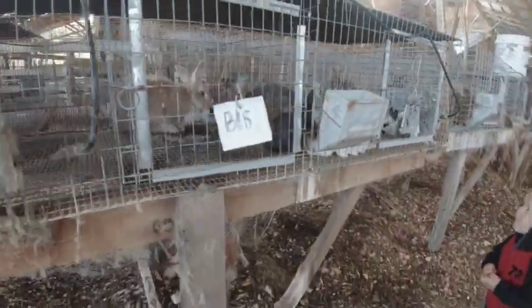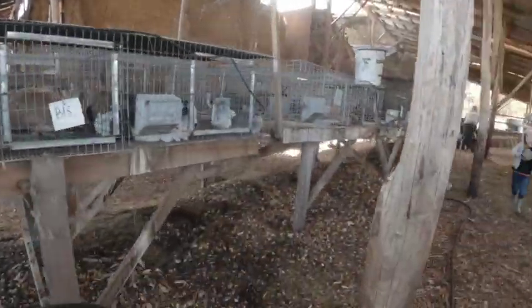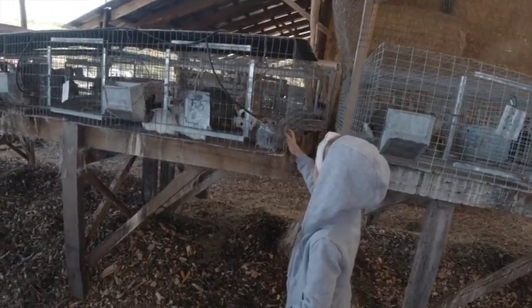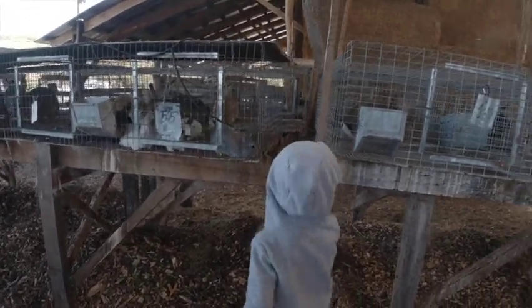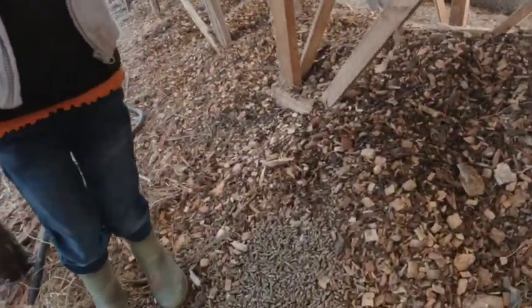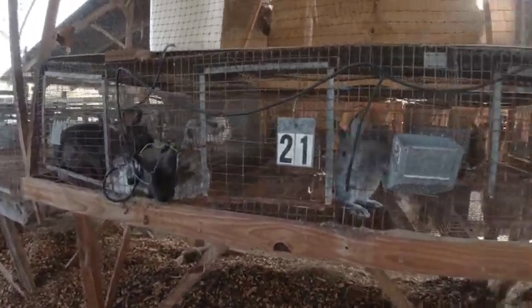Can I hold one of them? No, we're not holding the bait. We're not holding these rabbits. See these little ones right here? Oh, that rabbit could just hop out too. You know, we're just gonna leave this for someone else to put up. That fell down, but that's okay. I don't think those babies are gonna jump out.